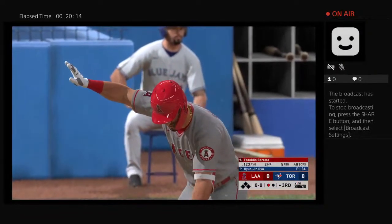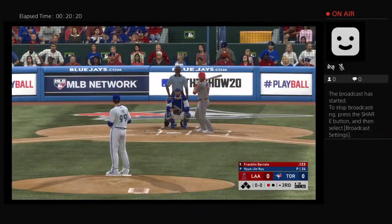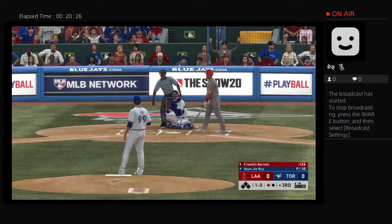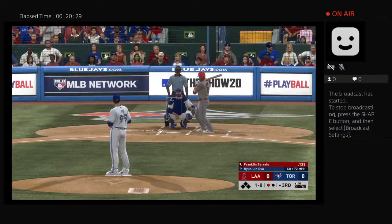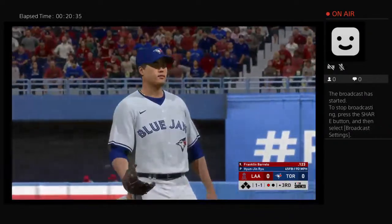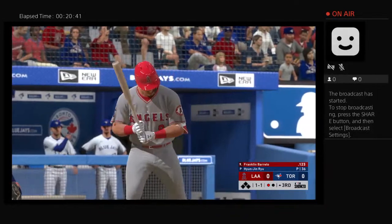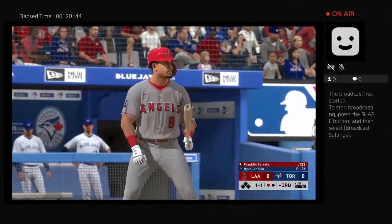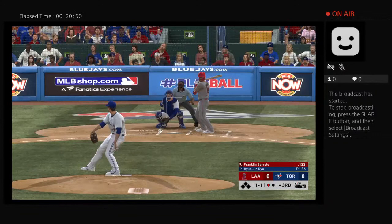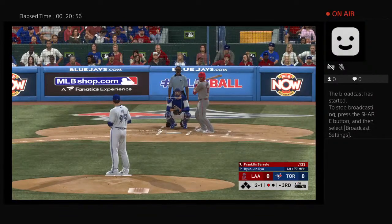Ready now for L.A., Franklin Barreto. He's ready. Here's the first offering. 1-0 is taken, strike one. Now the 1-1 pitch is looked at for ball number 2. Third inning, no score to this point.